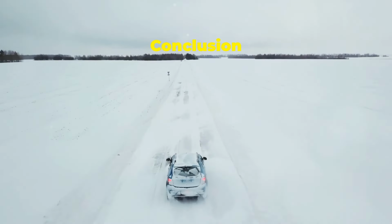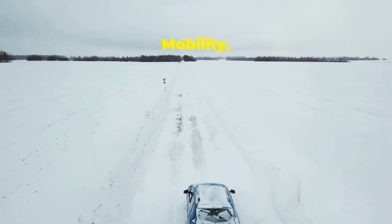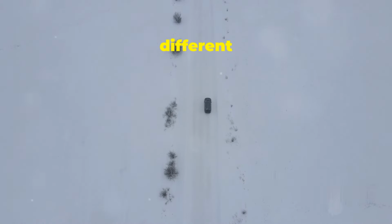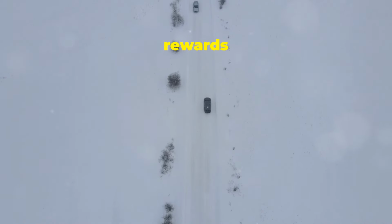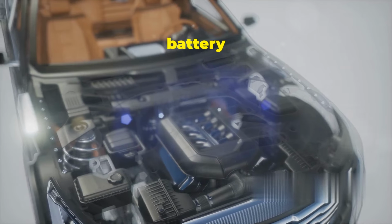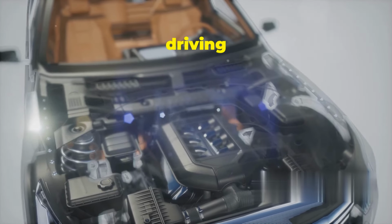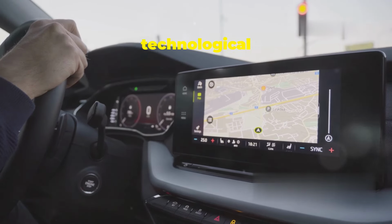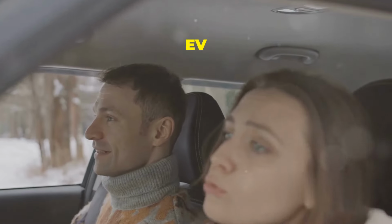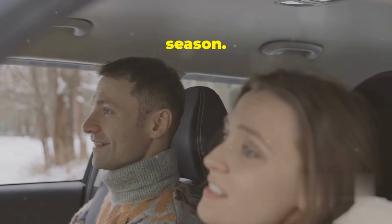Section 11. Conclusion. Embracing electric mobility, season after season. Driving an EV in winter requires a different mindset and approach, but the rewards are well worth the effort. By understanding the factors that affect battery performance, mastering efficient driving techniques, and embracing the latest technological advancements, you can enjoy a seamless and enjoyable EV experience, no matter the season.